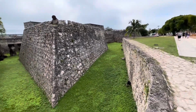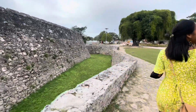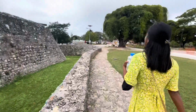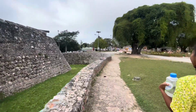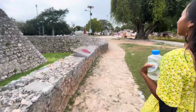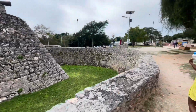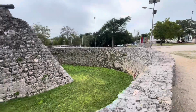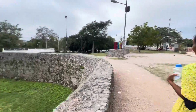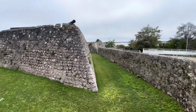And we'll just take a walk around. What is it? Fuerte de San Felipe de Bacalar. There's my memory again. I got a good memory. I don't. Okay, so I wonder if there's any write up about it. This probably used to have something maybe inside. Don't think we'll go inside though, because we're spending a lot of money just doing tours and such, but at least we can walk around the outside and get some good footage.